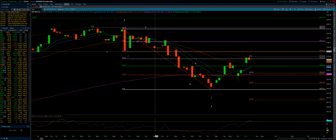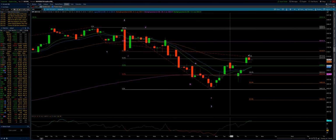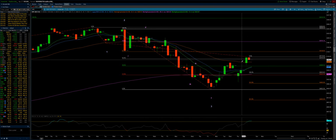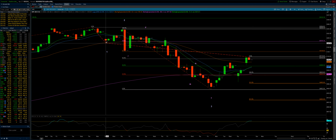And here's why. If I'm counting this as a minute 1, 2, and 3, and this would have to be minute wave 4, here's what it cannot do, and it's already getting itself up there. Wave 1 is all the way up here at, let me get that low for you, 51.84. The market cannot go above that level. Wave 4 cannot overlap wave 1.